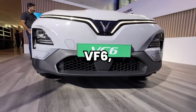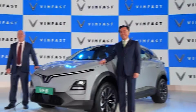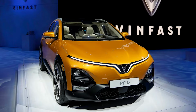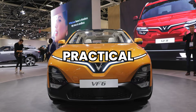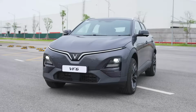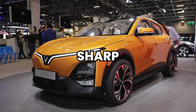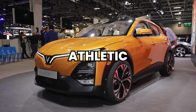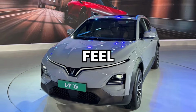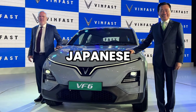Let's start with the VF6, the smaller of the two. This is a subcompact crossover EV positioned against the Hyundai Kona Electric and the Kia Niro EV. It's compact enough for city parking, but still practical enough for a small family. The VF6 wears a clean, modern design with slim LED headlights, VinFast's V-shaped light signature, and sharp body lines that give it an athletic look. Thanks to input from Pininfarina, it avoids the cheap budget EV feel and instead comes across as a credible rival to its Korean and Japanese competitors.